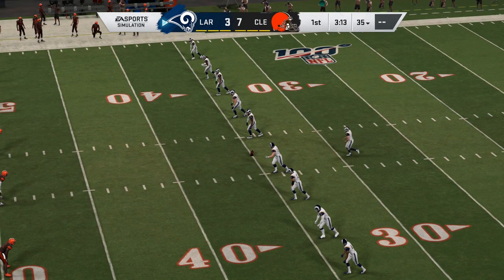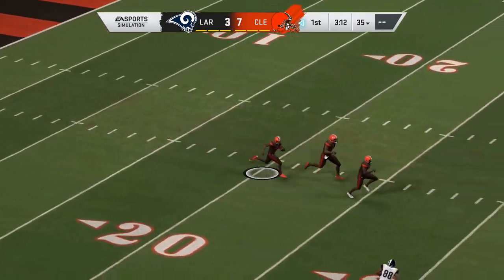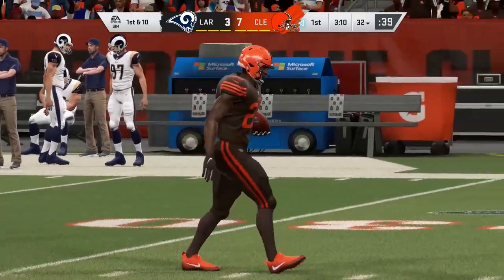After the made field goal, Zuerlein back out there now to send this one away. This will be fielded at the 6. Solid return, pretty good field position. They'll start at the 32-yard line.